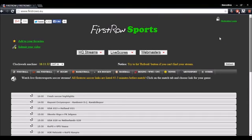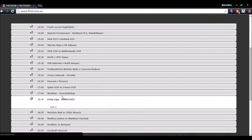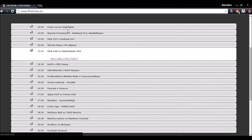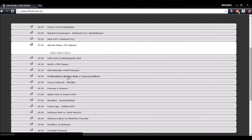The first one is First Row. Now, loads of things are going to pop up on this website. Adblock's going to help you with that. This website gives you, like, literally every game you can think of. You can go to Russia, Asia, Portugal. You can watch Benfica and Porto matches. It's absolutely insane. I just love this place.